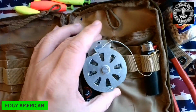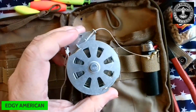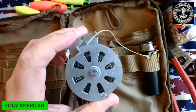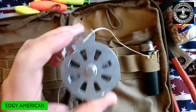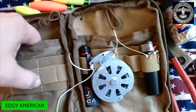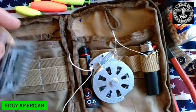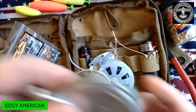The great thing about that is that I can set these and leave. I can go back and work on shelter. I can go back and work on fire. I can go back and work on water purification. All the while, this thing is doing all the work for me. This and the other 2 that I have, I just set them up in separate locations so that, to up my odds of catching fish.